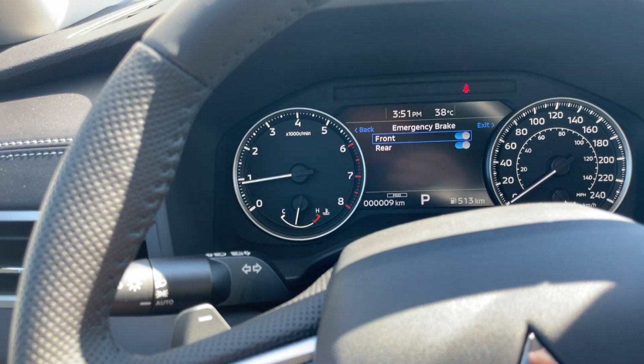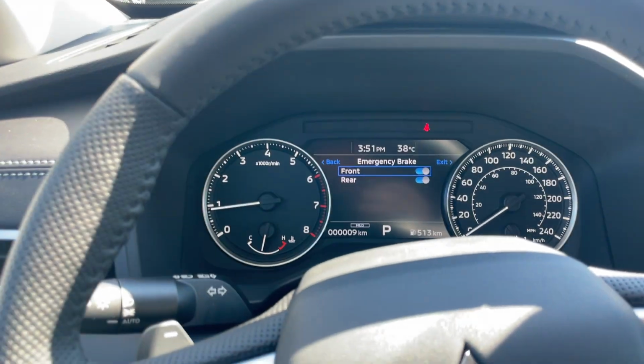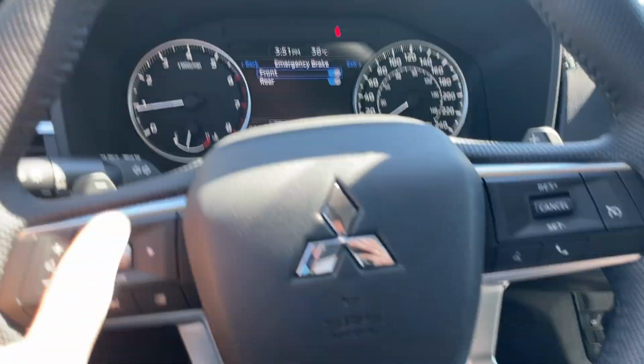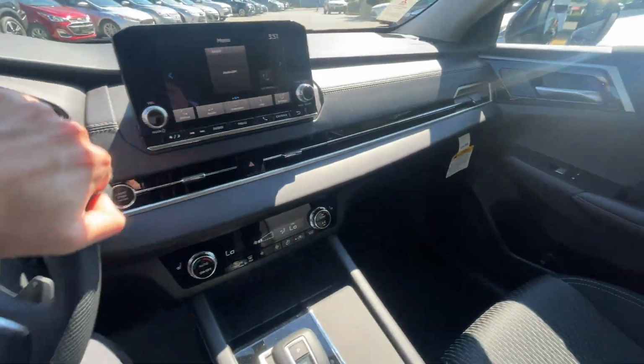Emergency brake, right? So front and rear. So basically you're backing up, you miss that there's a car or a pole or shopping cart, whatever, the vehicle is going to brake for you. All these systems come standard on the all new Outlander.